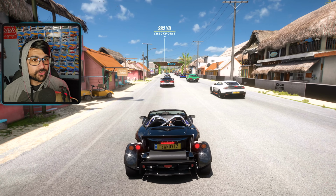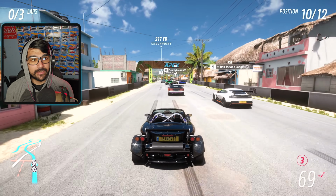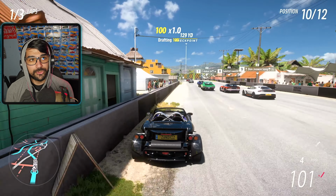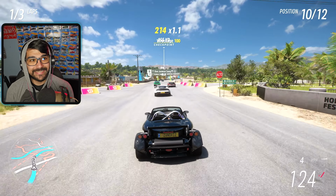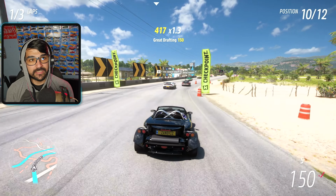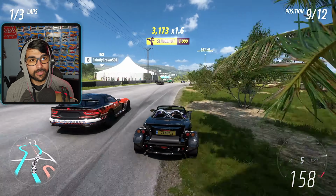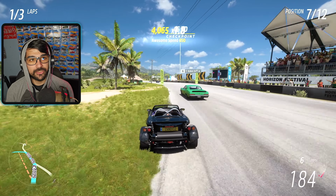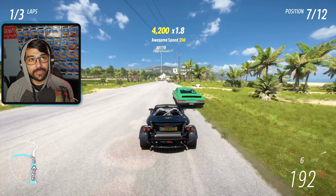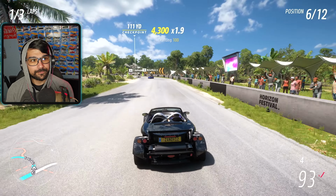We're back at Playa del Sol Circuit in our upgraded Lotus 340R. Oh my god. Holy shoot, that's a lot of wheel spin. Calm down, bro. Oh dude, this thing accelerates like crazy now. Oh shoot. Relax, get out of the way, thank you. Oh my goodness, we are absolutely demolishing competition right now. We are passing everybody. What the heck? This guy out of nowhere took NOS or something.